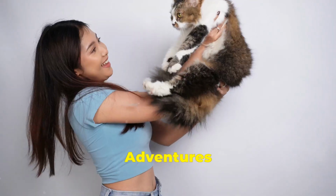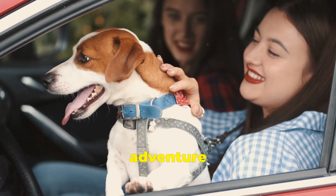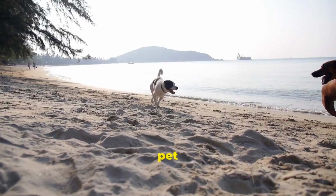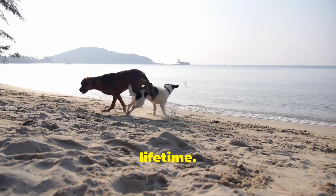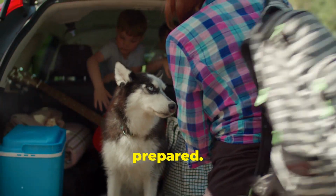Buckle up, Buttercup, adventures in pet travel await. Picture this. Your adventure buddy, aka your pet, and the open road calling your name. It's the dream, right? Traveling with your pet can be pure joy, filled with tail wags, purrs of contentment, and memories that'll last a lifetime.